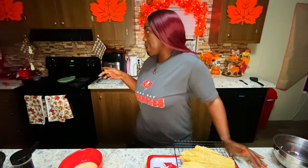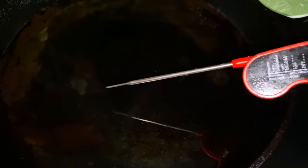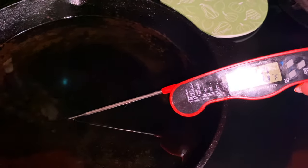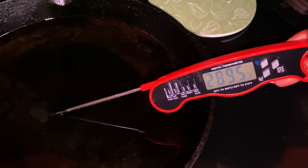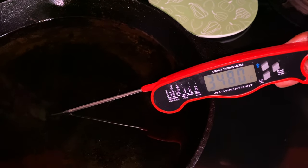And it should be almost 350, so I'm gonna go check the oil. All right, let's check this oil to see if it's gonna be 350. Still going up, still going up. All right, it's 352, so we're gonna turn it down just a little bit and then we'll get started frying.